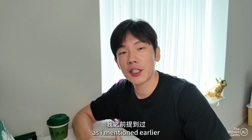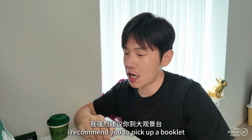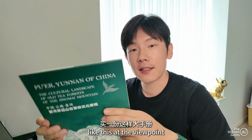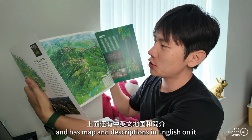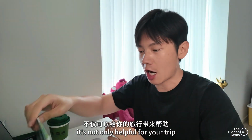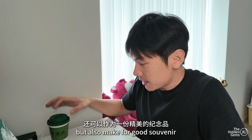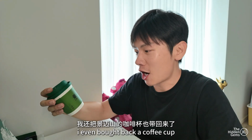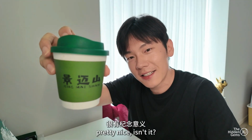Like I mentioned earlier, Jingmai Mountain has some fantastic travel products. I highly recommend you pick up a booklet like this at the viewpoint. It has descriptions and a very detailed map on it in English. It's not only helpful for your trip, but also makes for a good souvenir. And check this out. I also brought back a coffee cup from Jingmai Mountain. I think it's pretty nice, isn't it?